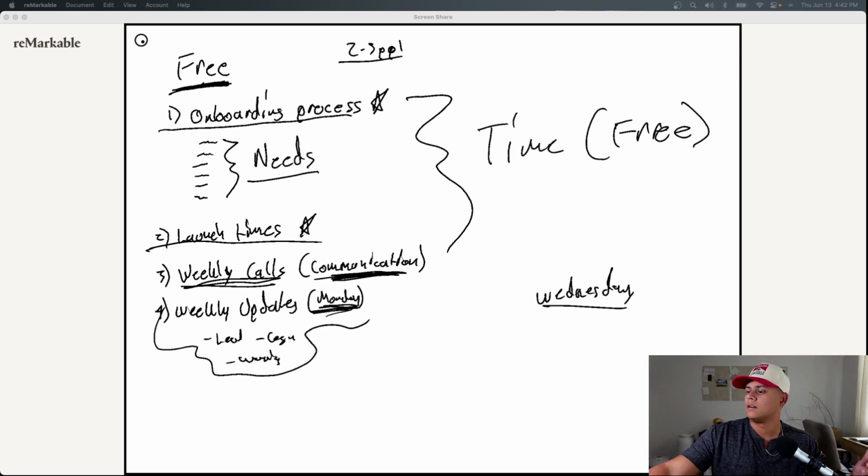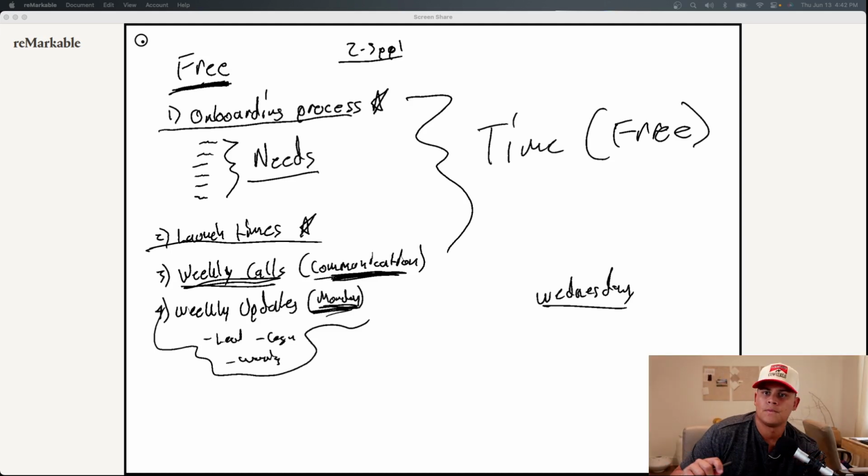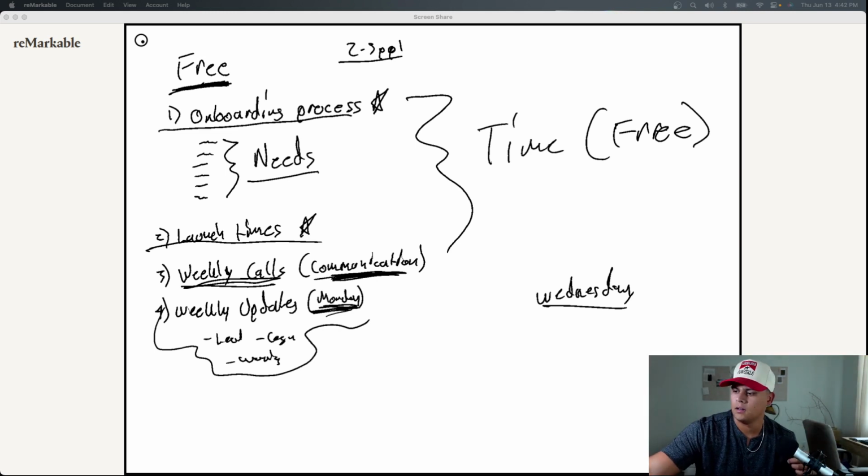It's getting a little hot in here. Let me turn on my fan. Oh, my switch is off. 2 seconds. Off with the light, on with the fan.